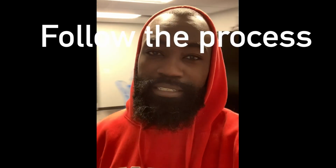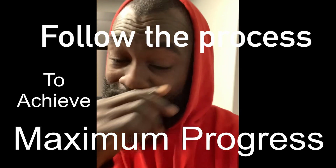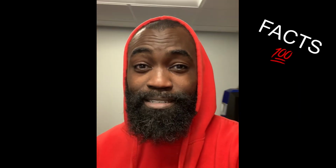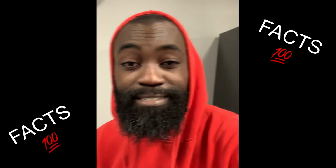Follow the process to achieve maximum progress. With that being said, everything has a process. You make peanut butter with a process. You drive a car with a process. Computer geeks, y'all know, it's always a process. If you think you can just go out there and be the top pilot and not follow a process and just jump out there and think you're gonna do Matty flips and power loops and all this other crazy stuff, you're sadly mistaken. So this video is for the noobs.